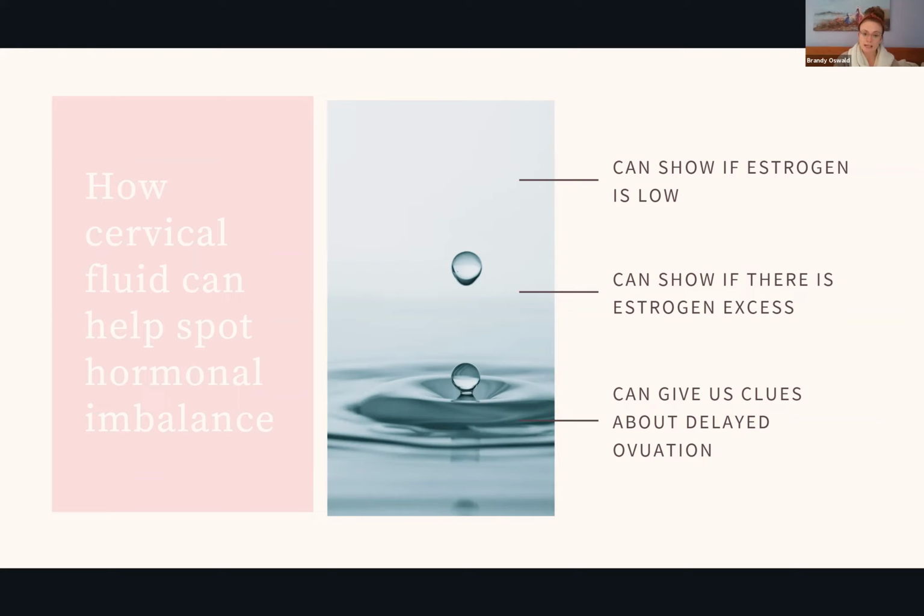The main cycle tracking signs of cervical fluid and temperature can also help us spot hormonal imbalance. And cervical fluid, again, can show us if estrogen is low. Basically, if we're not making a lot of cervical fluid, estrogen might be too low. And we know that because estrogen is what tells the body to make cervical fluid. Cervical fluid can also show us if there's an estrogen excess. After we've ovulated, estrogen goes on a decline, and therefore cervical fluid should dry up. But if it doesn't, there may still be an excess of estrogen present, which is important to know about in that luteal phase.